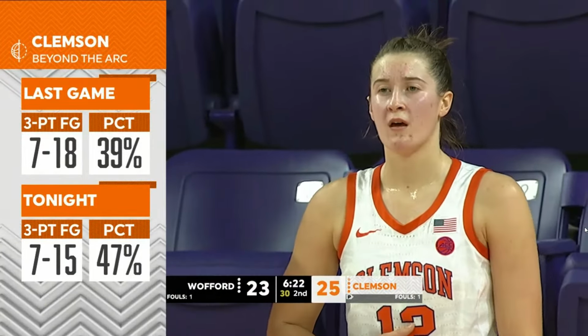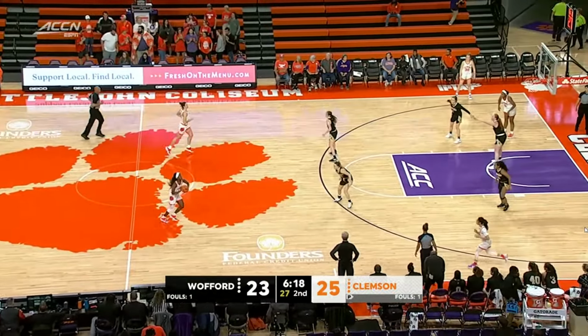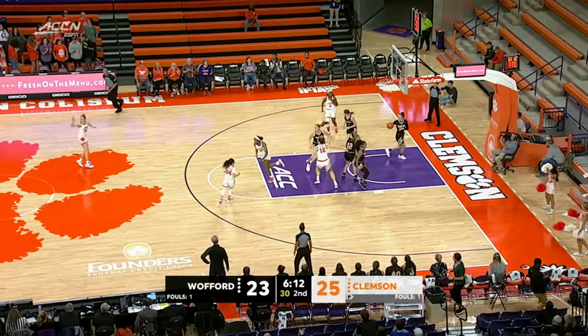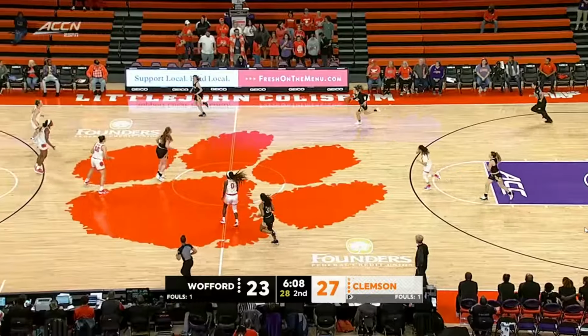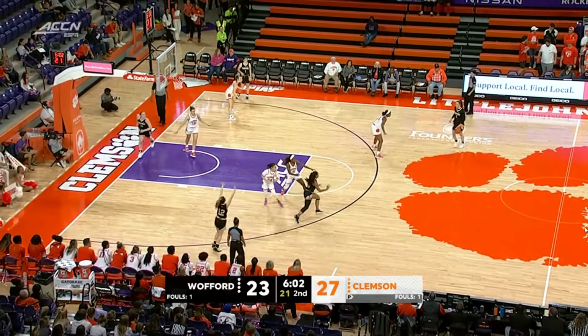Clemson was 7 of 18 in the win over Gardner-Webb. Already 7 of 15 here tonight. That's good three-point shooting, period. Clemson up a pair, and with the basketball, they work it to Robinson. Foul line jumper. That's only the second 2-point basket of the night for Clemson. They go back up by 4.